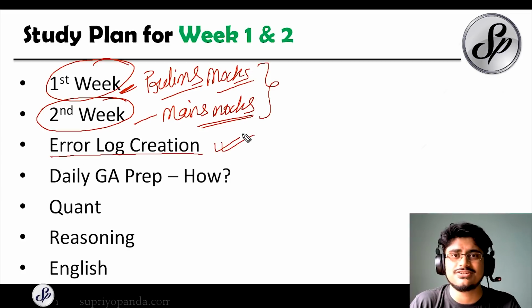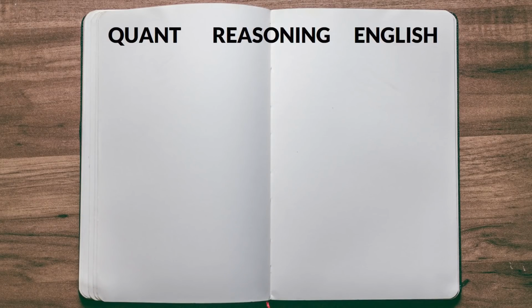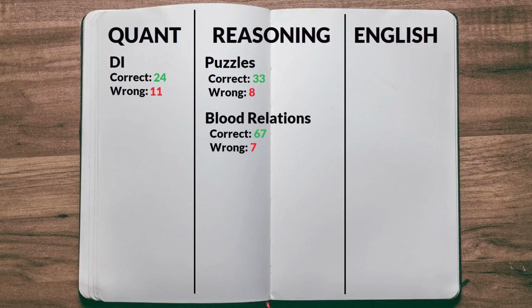So error log creation is a very important tool, and when you are analyzing the mock tests, you are going to actually find out where you are lacking, and an error log is going to help you. So how do you do that? You will allocate one notebook to this entire exercise, divided into three sections: quant, reasoning and English, and then write down in each of these sections the different kinds of questions that can be framed and which are the ones that you got right and which you got wrong. So for example, in the quant section, just write down how many DIs you got right and how many DIs you got wrong. Or in the reasoning section, how many puzzles you could actually answer, how many puzzles you could not, how many blood relations you could get, how many blood relations you could not get. So these are the kinds of things you have to write down.